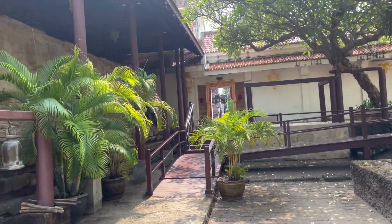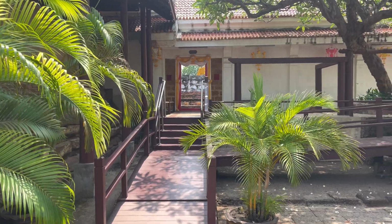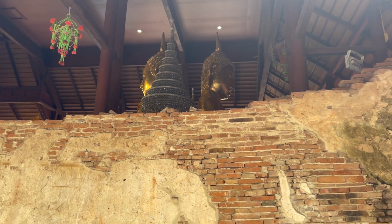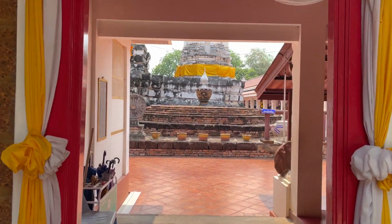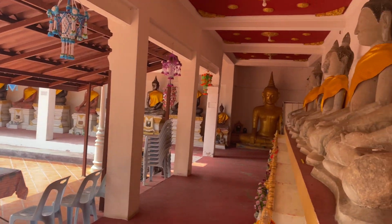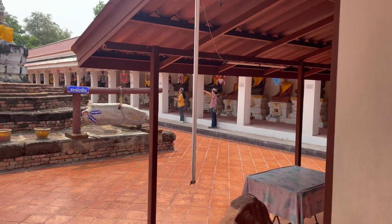Okay, let's go up into here. So this is all new steps and everything going up into the prang area. Yeah, this is pretty neat though, this old building here. And then you can see the two heads of the Buddha. Yeah, it's really strange seeing them back to back. Okay, here is the central area. So they have a lot of seated Buddhas here, all around.